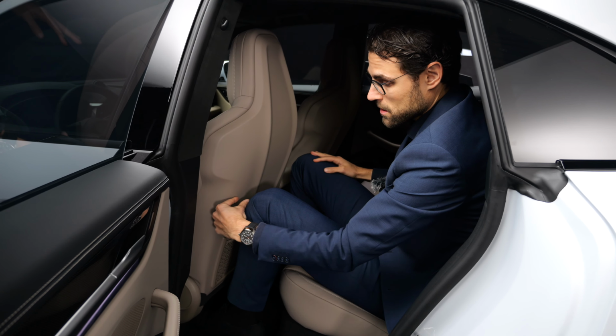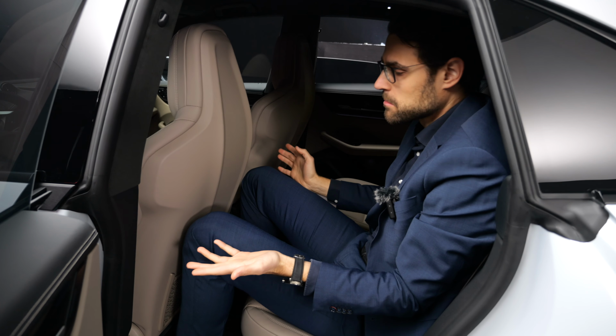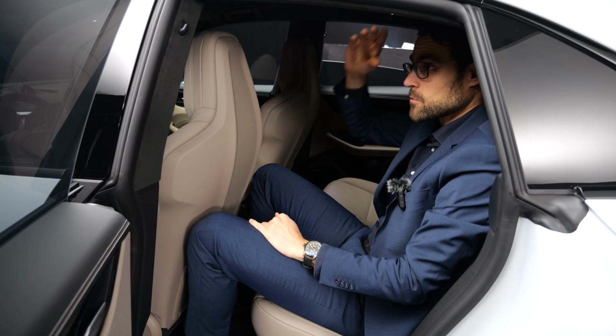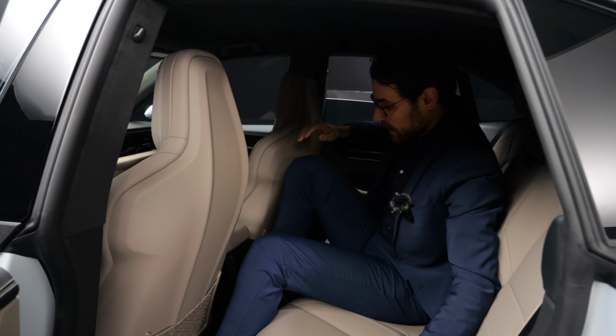You can see here I still have some room left in front of my knees, even if a tall driver is driving. It's not much legroom here, but it's more or less okay. But it's also a quite long vehicle. Then headroom here in the rear is also fine. And I also like this nice microfiber covering here we have all the way across the ceiling.